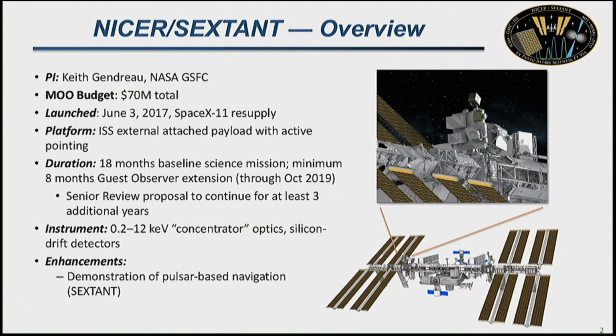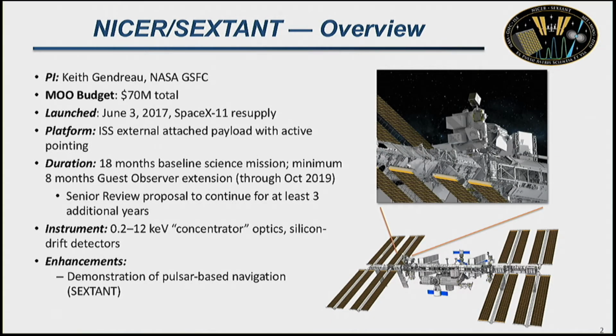So first, NICER. NICER is a mission of opportunity, a relatively small mission, a $70 million total budget that's led by Keith Gendreau at Goddard Space Flight Center. We launched in June of 2017. It's an external payload attached to the space station, so we take advantage of all the resources of the space station, basically unlimited mass and power and data volume, at the expense of having to be human spaceflight rated and deal with giant things moving through your field of view and things like that. So there's pros and cons, but definitely a lot of pros, and making a very capable mission quite inexpensive by leveraging off someone else's $100 billion investment in the space station.